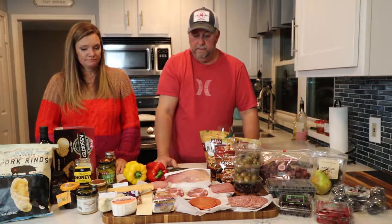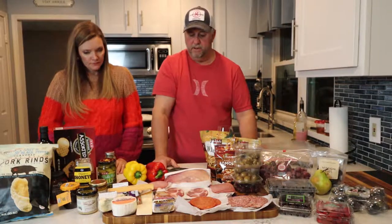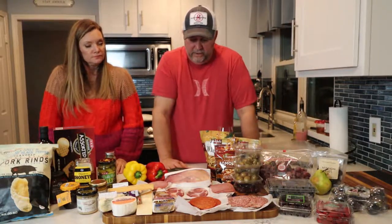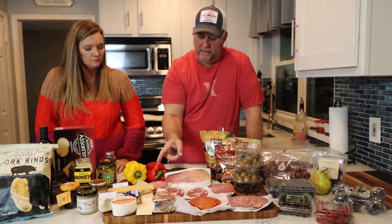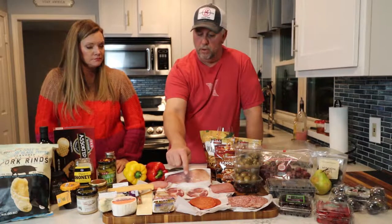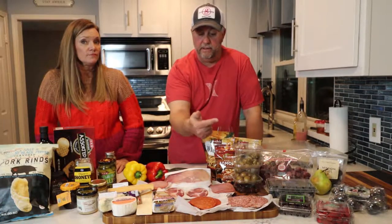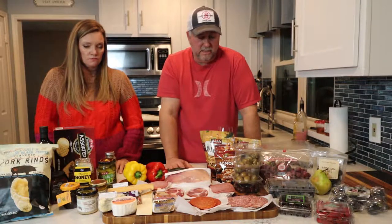Right. And then the two stars of the dish, we're going to get into the meats and cheeses now. So what did we do here? Six different meats. We did some prosciutto, some hard salami, some Genoa salami, some capicola, pepperoni, and then some pepper crusted salami, which I think will be good. So we have about six different meats.